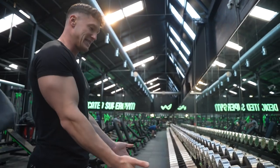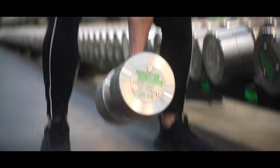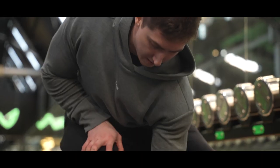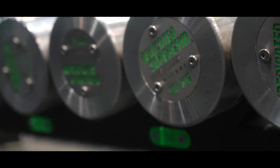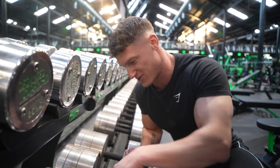That's ridiculous. 80, I'm thinking I'm quite close to the end. We're nowhere near, mate. Right, you know when a dumbbell is too big to be used, when it's got cobwebs on. Oh, that is a dumbbell that has not been used for a long time.